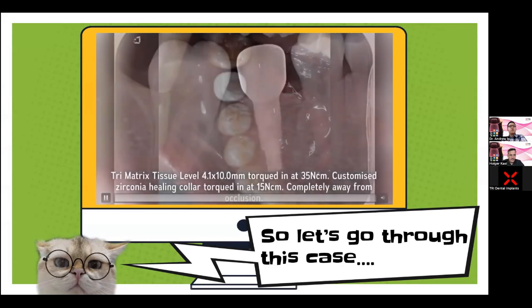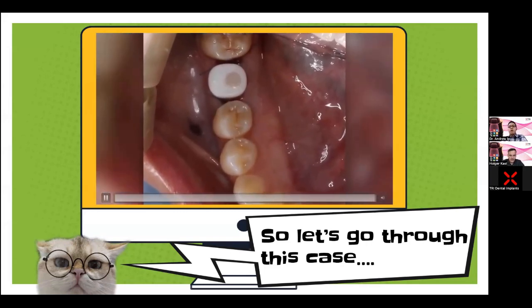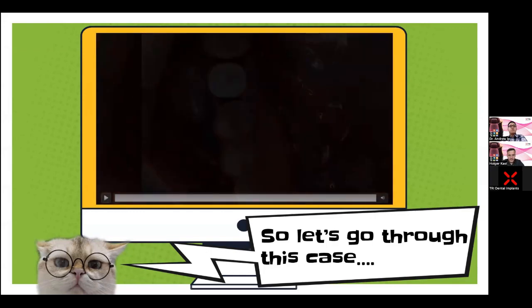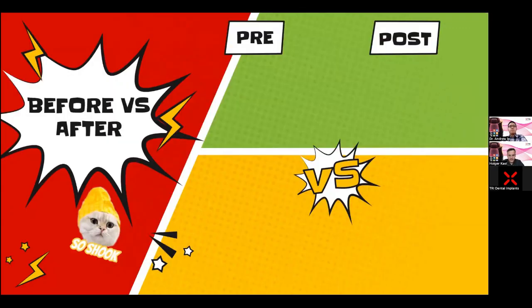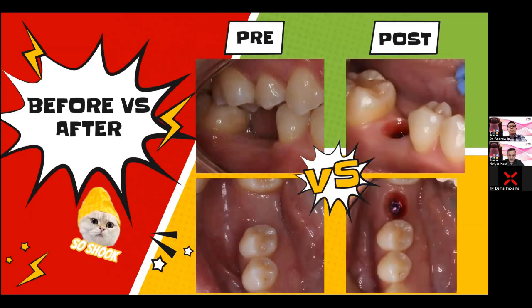All right, and that's what it looks like radiographically. That's what it looks like clinically. And let's look at our actual results. All right, so that's before, and that's after. No grafting, no soft tissue augmentation, just the use of a semi-customized healing collar. I think, to be honest, that's a nice result. It's a good result, and it didn't really cost that much either.